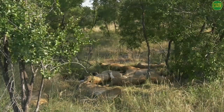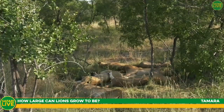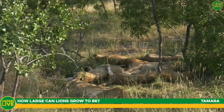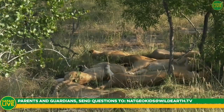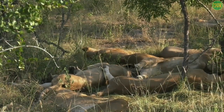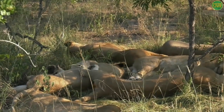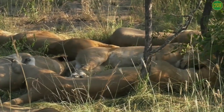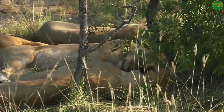Tomorrow, you're wondering about how big lions can grow to be. Well, a big male lion can weigh up to 200 kilograms, which is about 440 pounds. That's a pretty big male lion. I think the record was 260 kilograms, which is around 600 pounds or so. So that's massive, but that's very unusual. So between 180 and 200 kilograms or so. And then a female can weigh between 120 and 150 kilograms, probably normally closer to 120. And that is about 250 to 260 pounds.